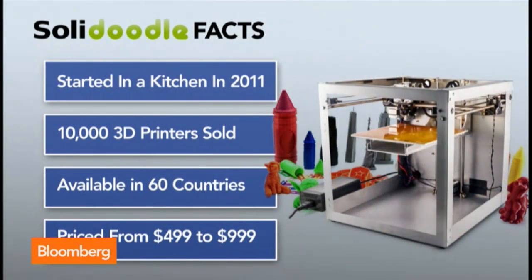My goal with the company from the beginning was to create 3D printers that are both affordable and easy to use. And today that's where we remain. Our printers go from $499 to $1,000, fully assembled, ready to go. We try to make 3D printing accessible to the masses.